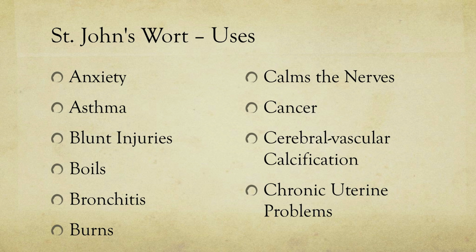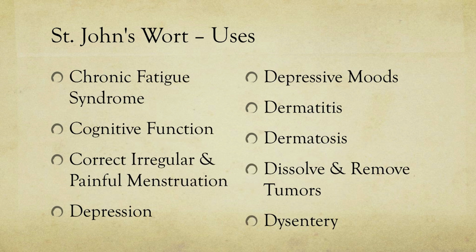Cerebral vascular calcification, chronic uterine problems, chronic fatigue syndrome, cognitive function, so it's going to help with brain function, irregular and painful menstruation. It's good for depression. It's good for depressive moods, when a person's in that depressive mood. Dermatitis, dermatosis, dissolves and removes tumors. So we saw here that it's anti-cancer. Well, it's also going to do good for dissolving and removing tumors.